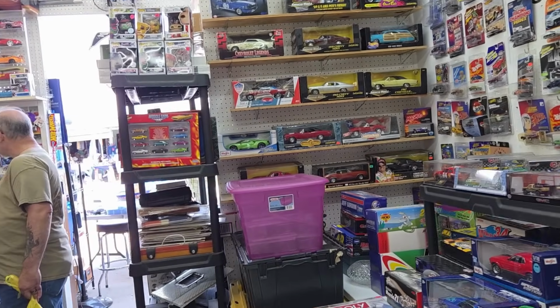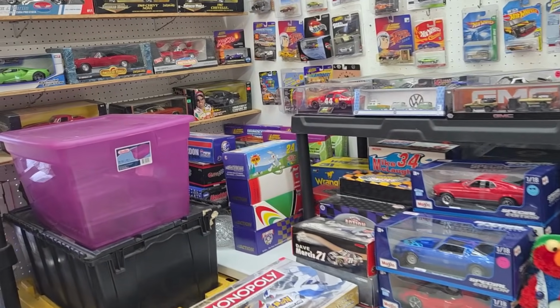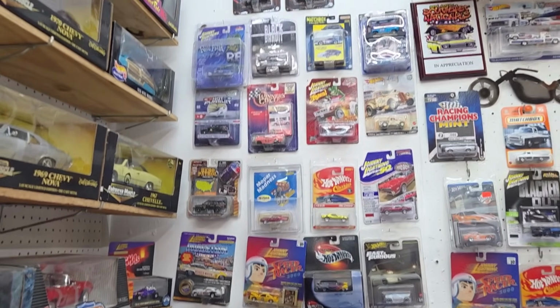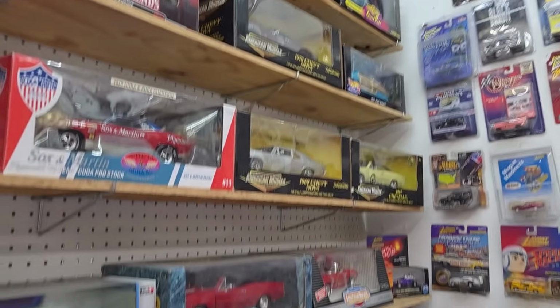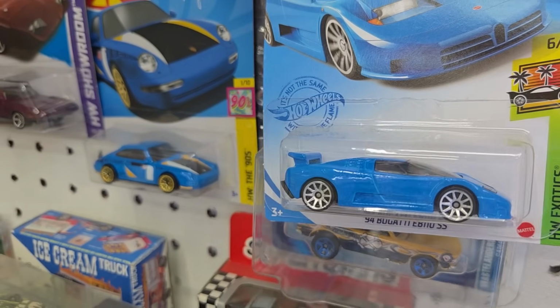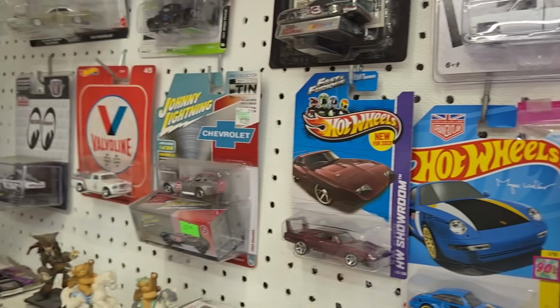Man, there's, I don't know. I had a feeling today I was going to walk in here and walk out because I was having trouble finding stuff when I got here, but it turned out to not be the truth. We found a lot of stuff here. This is one of my favorites right here. I can't resist that thing. The blue cars for the win.